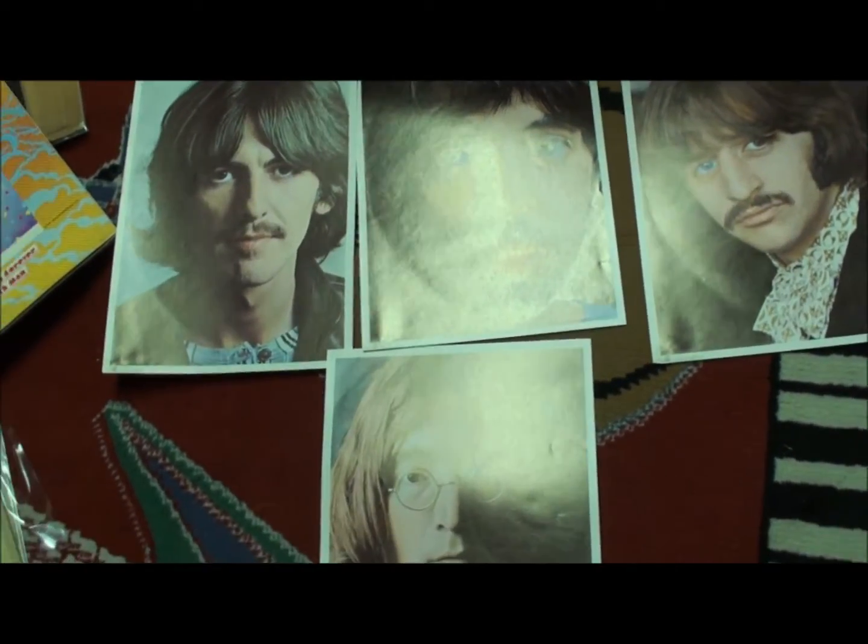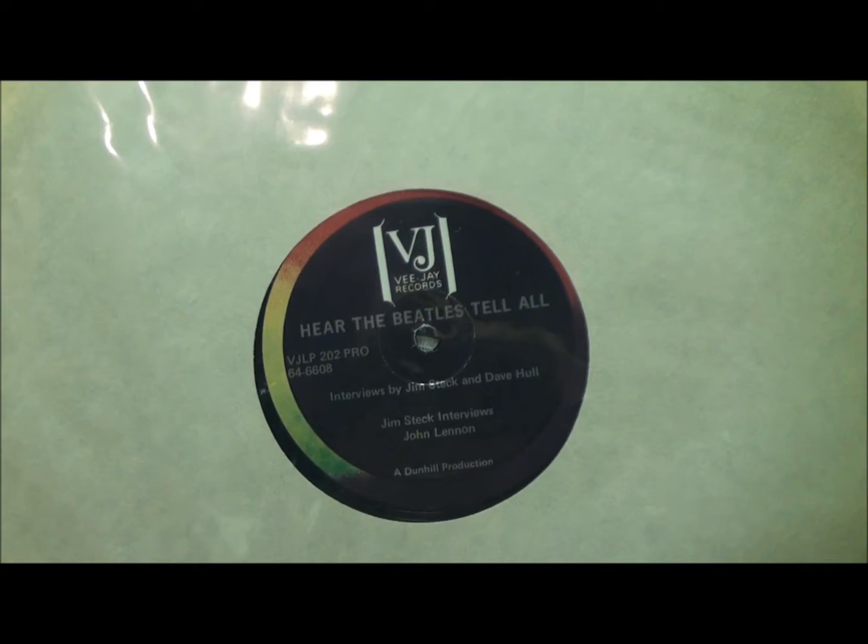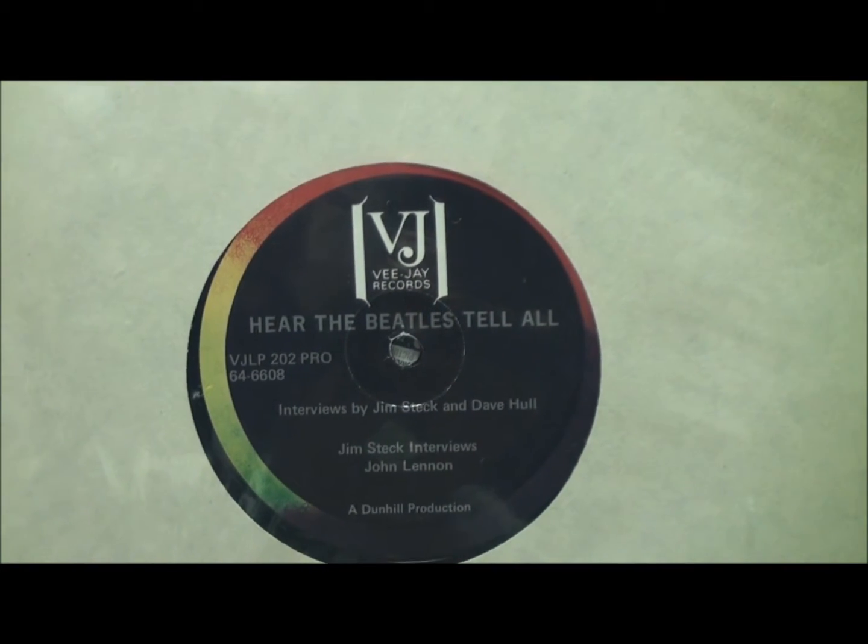Ta-da! Stupid glare. There you go. I've yet to find one with a number on the, I think it's the lower right hand corner. The first run had special numbers on the front covers, and I hear those are worth some money, or whoever wants to pay the high prices that they ask for, that is. That's on VJ, by the way.